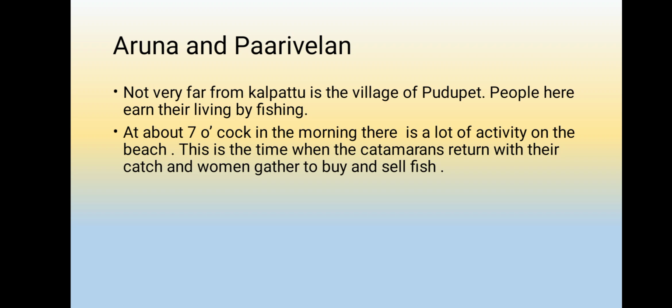They generally wake up very early in the morning, which is midnight for us. By 2 or 3 a.m. they get up, go for catching the fish and return by 7 o'clock. At about 7 o'clock in the morning there is a lot of activity on the beach. This is the time when the catamarans return after catching the fish. When they return, their wives or the women members of their family gather all the fish and sell them in the market.